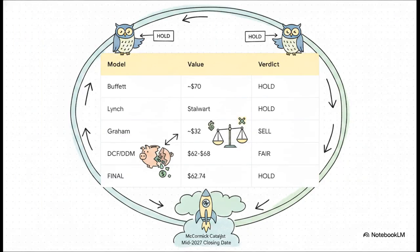So, bringing it all together, Buffett and Lynch both point to a hold, wanting just a slightly better margin of safety. Graham, being Graham, says sell. But our modern DCF and dividend discount models put the stock squarely in the fairly valued camp, right between $62 and $68. So at $62.74, our final verdict for Unilever is a brilliantly defensive hold sitting exactly at fair value.